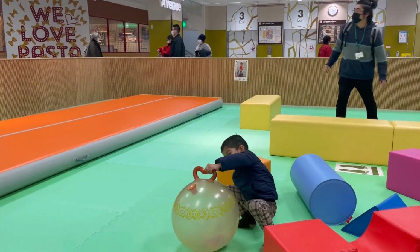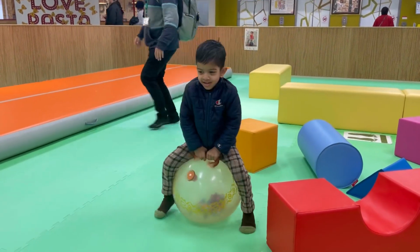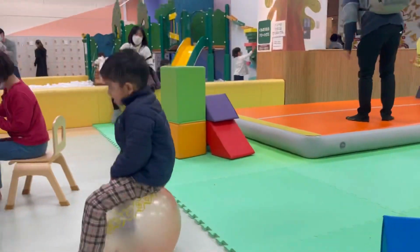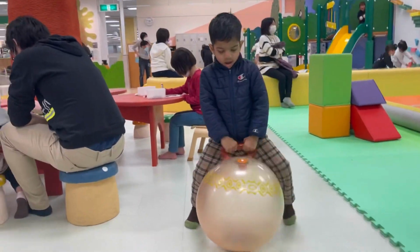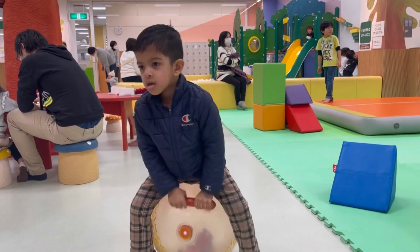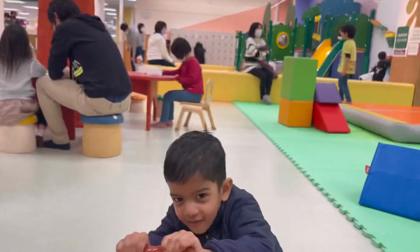Look, guys, this ball is so bouncy. I will jump on it. Oh, I fell down.